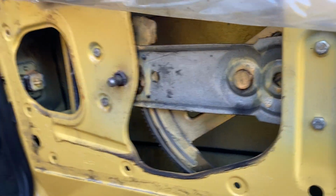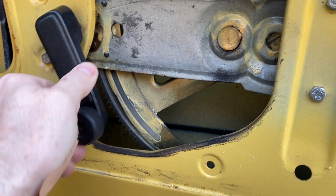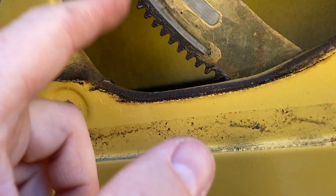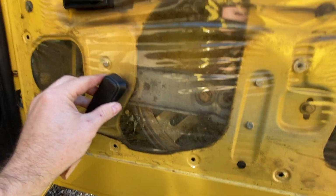Okay, so here is the mechanism. Let me just reattach the handle and then see where it runs. Okay, so there's some grease there, but it looks very dry. So if I replace this grease here, and on the cog there, and then we'll see what it's like in a few moments. Okay, I have greased all the mechanism and all the sliders, and it's way, way better.